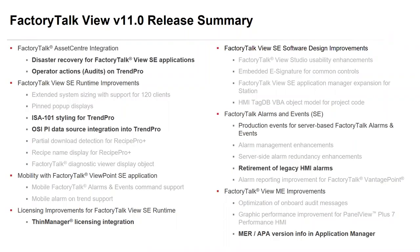I highlighted some of the main ones. As I mentioned, with the tie-in to AssetCentre, FactoryTalk View SE is now an asset. So I can back up the entire SE application. The other thing that I'll show you is all of those audits that I was talking about inside of AssetCentre can now be viewed inside of the HMI without having to open up AssetCentre. So as long as AssetCentre is part of the system, I can tie into it and show you all of the audits that are tied into it.